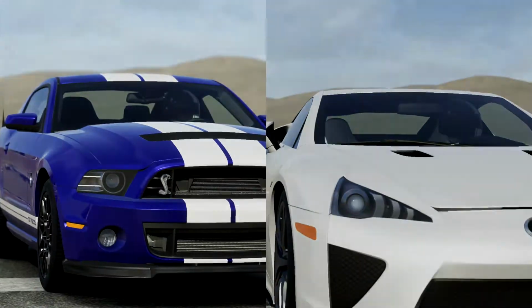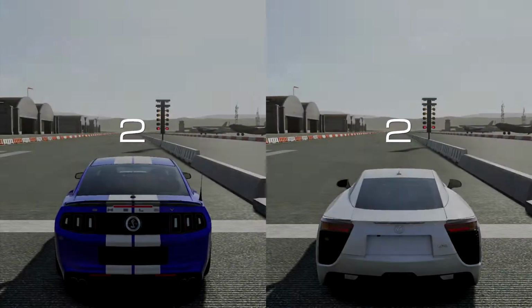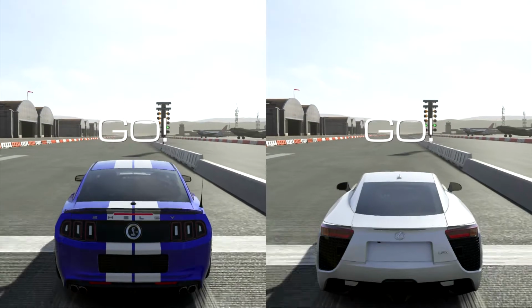Forza 5 full mile drag gameplay. On the left you will hear the 2013 Shelby GT500, and on the right you will hear the 2010 Lexus LFA. This will be a best of 5, so sit back and enjoy the races.